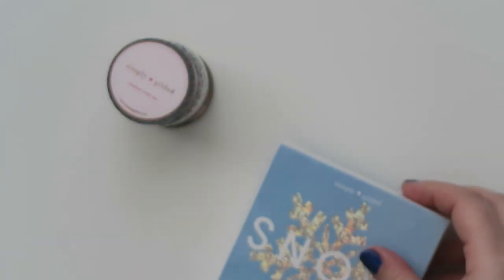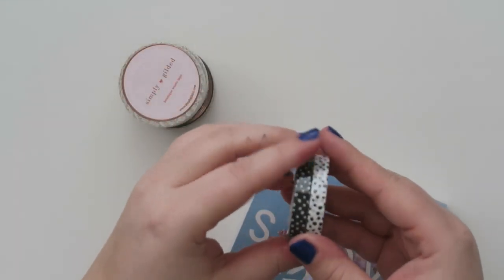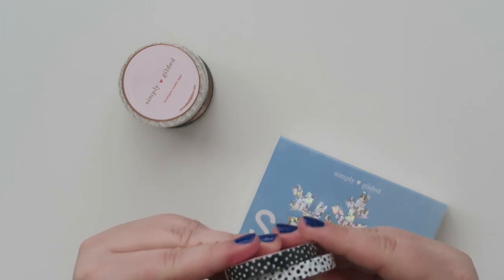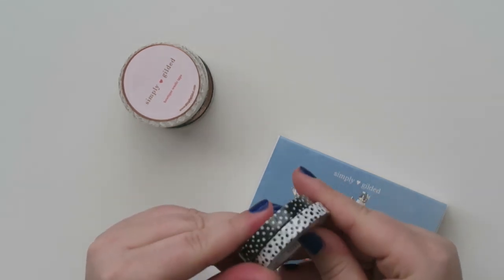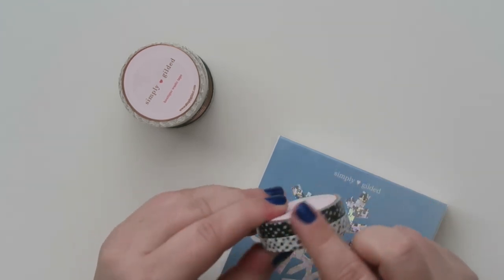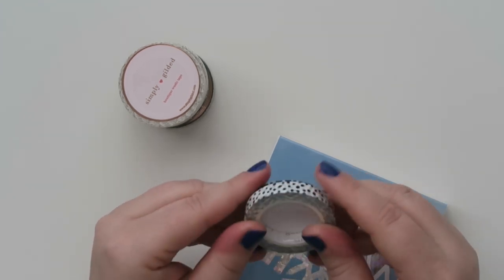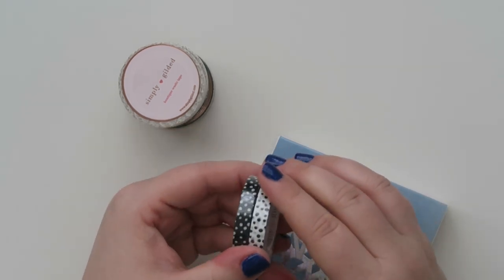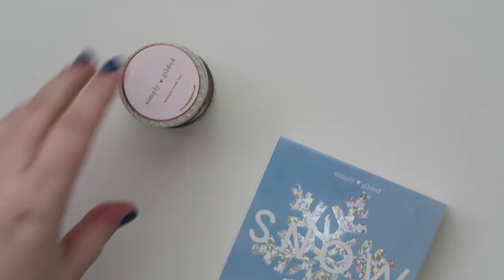Speaking of washi, one of my favorite shops out there is Simply Gilded, and these are all the fun things I got from her shop. So I got these. I believe that these ones came as a set, and they're not metallic at all. I don't see any metallic reflection, but I think they're the seven millimeter, just the little dots, very cute. Definitely will end up using that at some point.